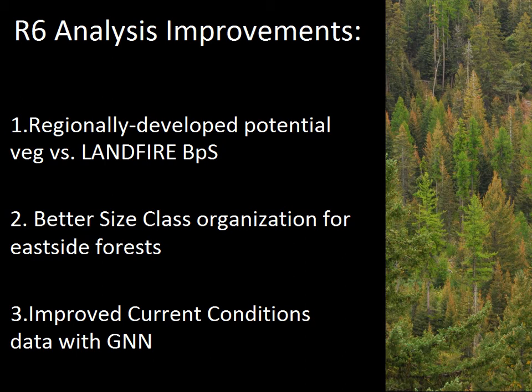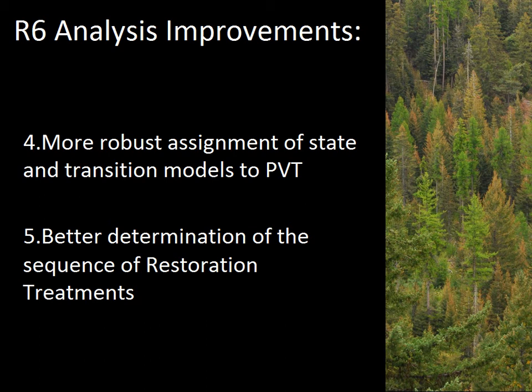I think a major improvement that Kim McLean and others worked on was better identifying the size classes, particularly on the east side, because the work that had been done in GNN used quadratic mean diameter, which works fairly well on the west side, but less so for the east side. So there were some improved descriptions of size classes, which make this an improved product. Then that could be tied into gradient nearest neighbor, the third point there. There was a better assignment of the state transition model to potential vegetation type.